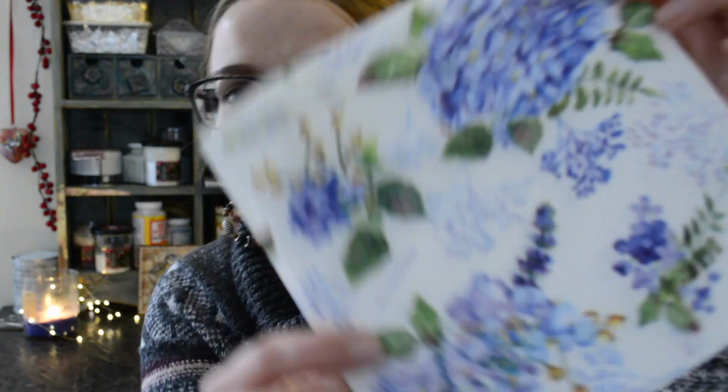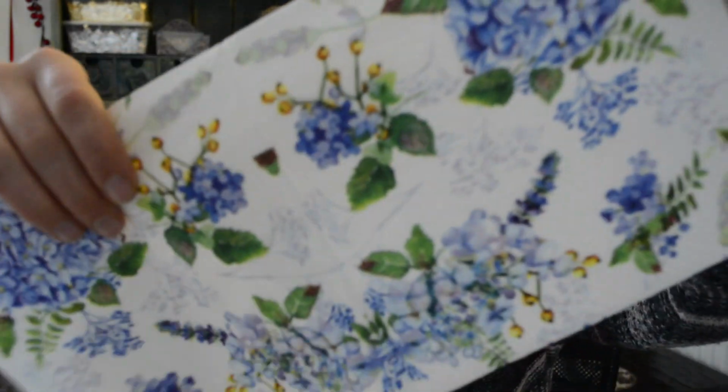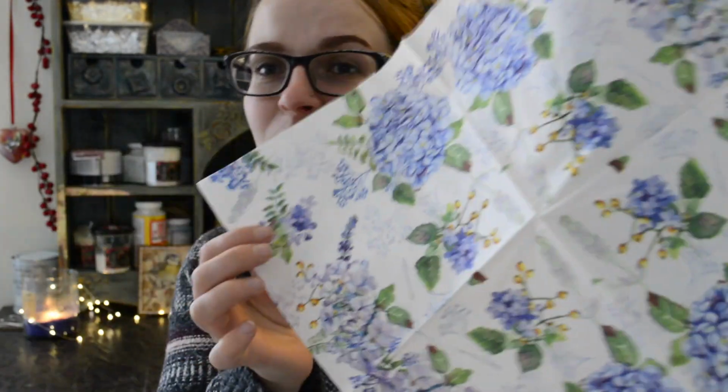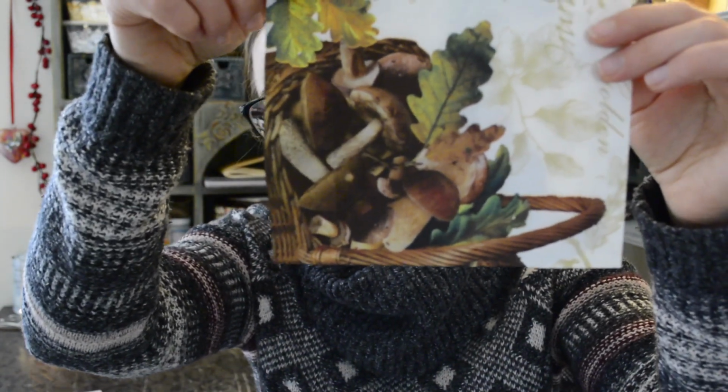Right, okay, so we have some lovely, oh gosh, I don't even know what you call these. They're very country-esque napkins. Very nice. This would be lovely on some kind of tray or a little caddy or something like that. That would definitely look nice on that. Some magnolias. Very interesting. Oh, I like this one. I do like this one. This will be perfect for autumn.